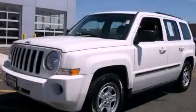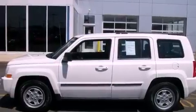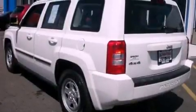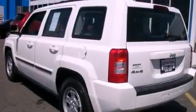This is a 2010 Jeep Patriot, a car-like ride with the space of an SUV. It features a 2.4-liter four-cylinder engine, a manual transmission, and four-wheel drive.